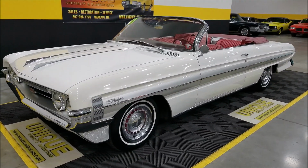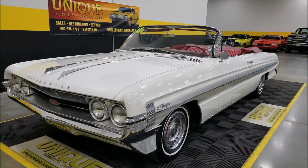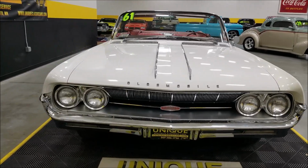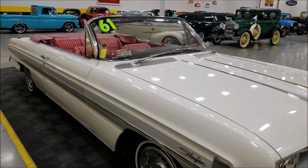935 would be your interior trim. Should be red. So this one is still rolling around with the original colors that it would have come with from Oldsmobile back in 1961. Underneath the hood, 394 or 6.5 liter V8. That's also how these would have come in '61.